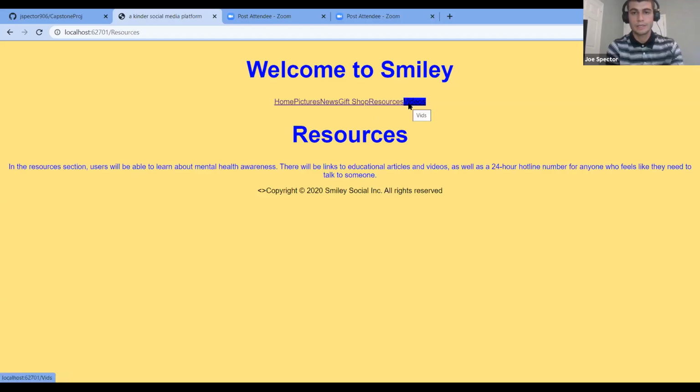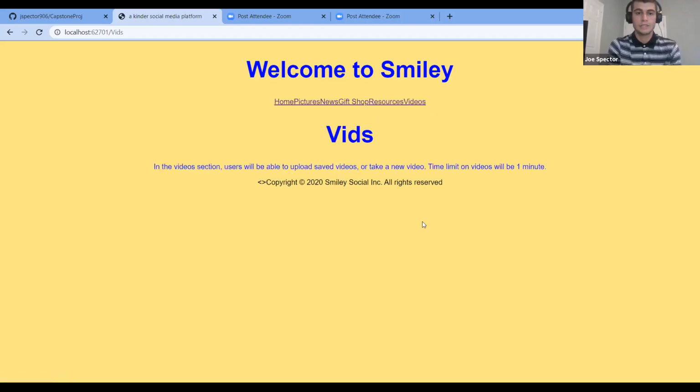And then the last section will be a video section where users can upload videos or take a new video. The time limit will only be 1 minute, so they will be able to render in at a decent speed instead of taking a long time to load, such as at some other websites, such as YouTube. It takes a while for some videos to load, so we're going to keep it short and sweet. And yeah, that is the majority of my website there.